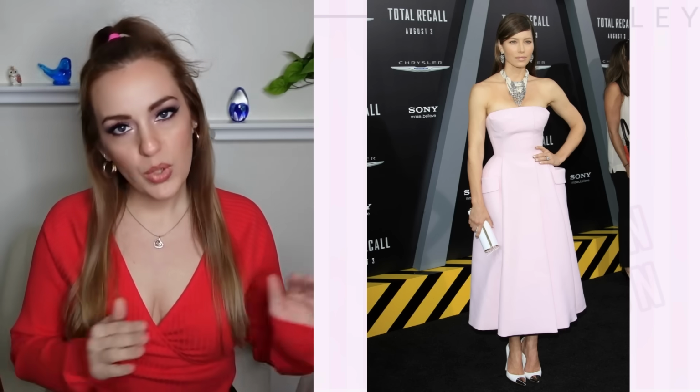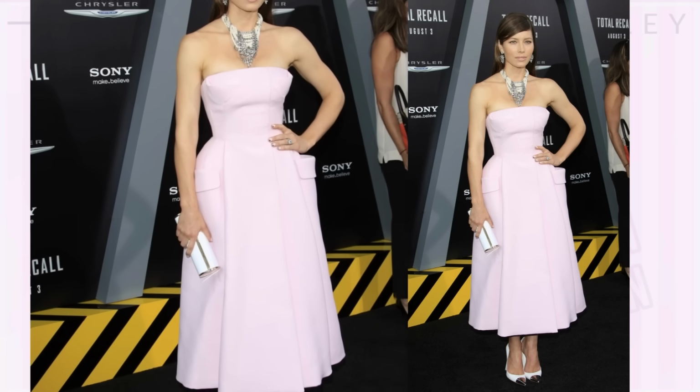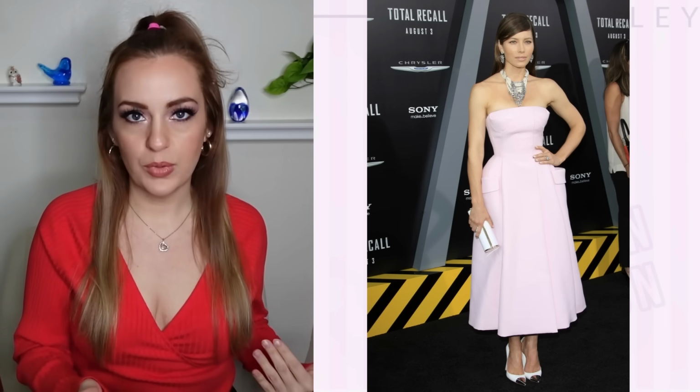Next we have Jessica Biel, another one that's like not great, could have been okay. We're getting better. We're going to get better as it goes. Don't worry. This is a 2012 soft pink Dior dress, and the dress is actually fine. So she has slightly wider shoulders than hips, not dramatically, but enough that this dress with the big pockets on the hips actually offers her really nice balance.